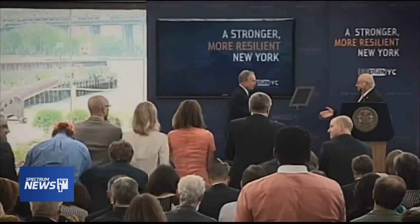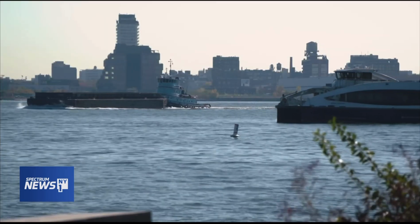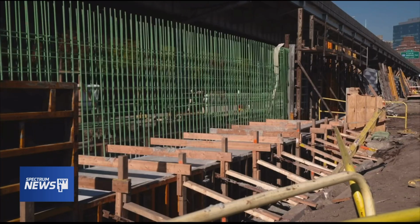When Sandy hit, Mayor de Blasio took office 14 months after Sandy. His predecessor, Michael Bloomberg, left a $20 billion blueprint filled with infrastructure plans to fortify the city. 8 years later, some of those projects are just getting started.